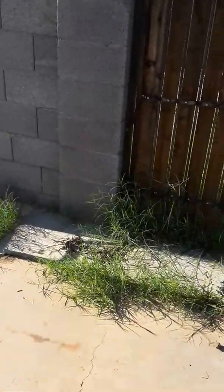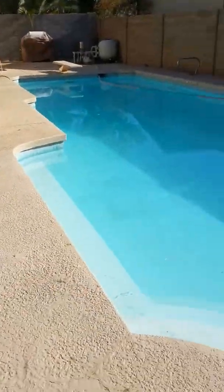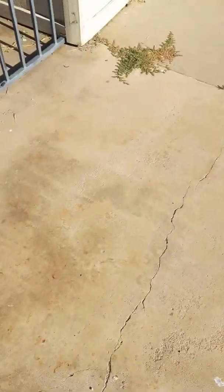But the pool's awesome. My guy Javier, back gate, needs nothing. We're good. My guy, the weed guy, will spray all this. And then my painter Javier could help us out here if we need it, but I don't see much. I mean, there's nothing you're going to do about this concrete.